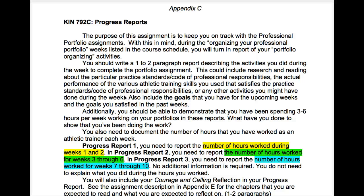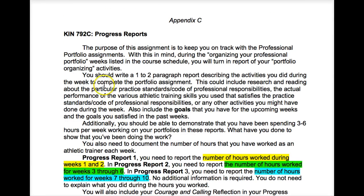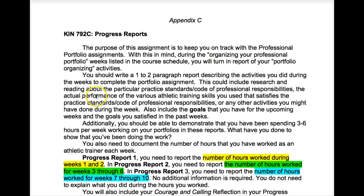It is to help you organize your schedule, and make sure that you actually are doing activities during the 4 weeks. So what you're going to do is write a 1 to 2 paragraph report describing the activities you did during the weeks to complete the portfolio assignment. Your very first progress report is due week 2.